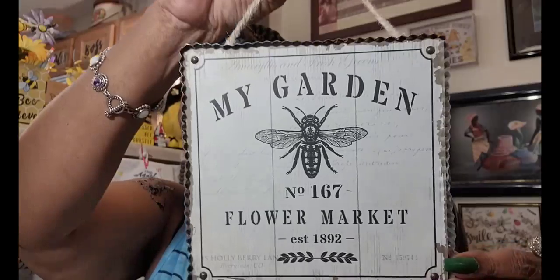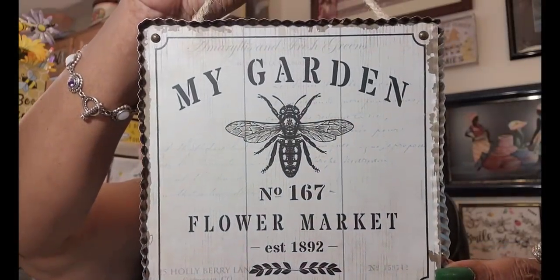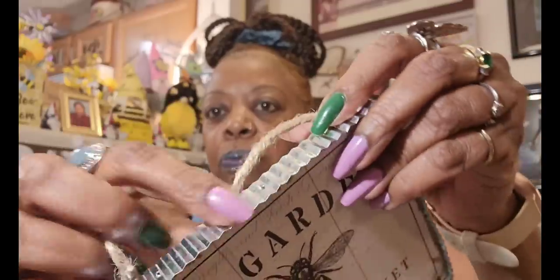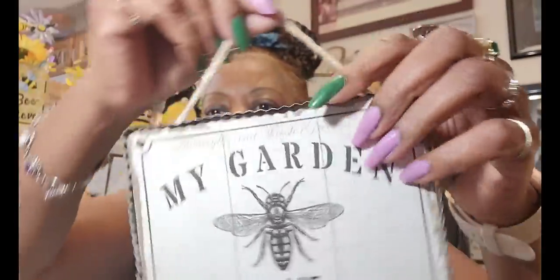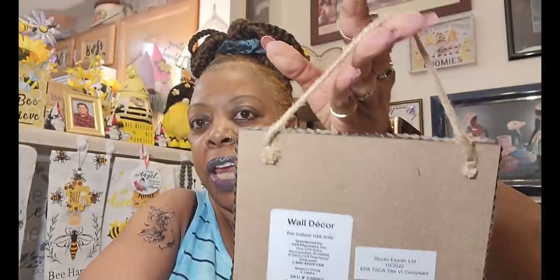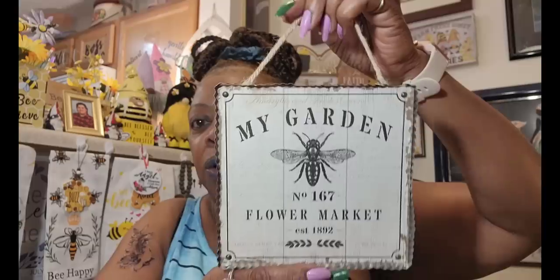These things are so gorgeous. This is wall decor for indoor use only. And it has like the little metal tin around it. So it's kind of sharp, so you got to be careful so you don't cut yourself. It's got the jute twine hanging on the back of it, but isn't that gorgeous?